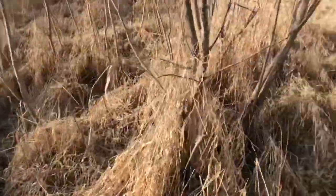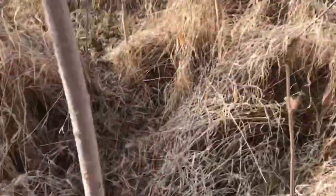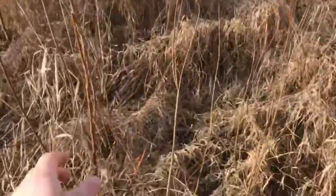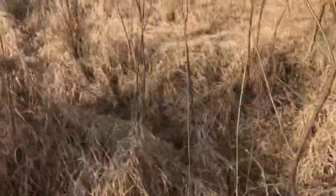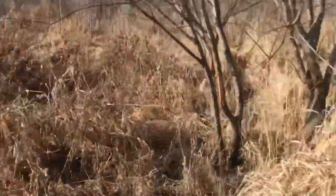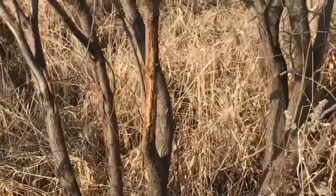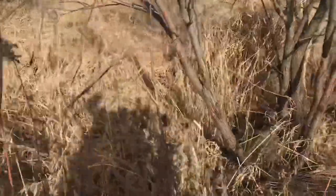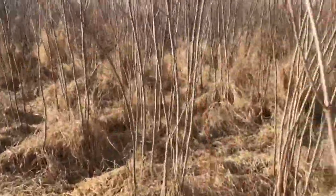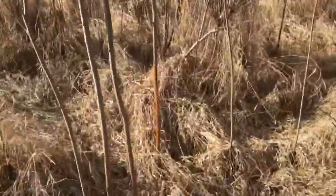It's so secluded from everything. You can escape really easy and just run across that field. Big rub there. Got plenty of decent browsing back in this area with all these willows. Huge rub right here. A couple of them actually. It's all beat up. This could be where the bucks are bedding, because there's a lot more rubs here than what there was back there by that pond. There's rubs everywhere in here.